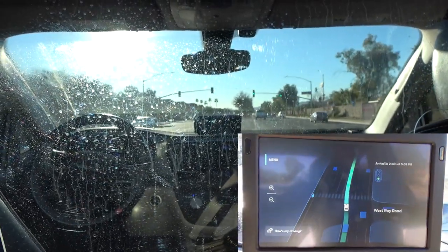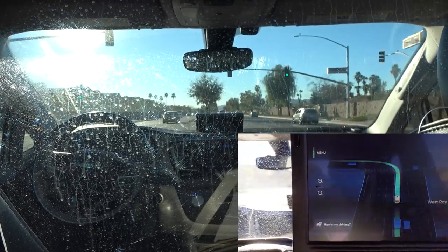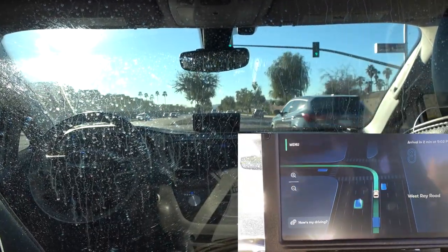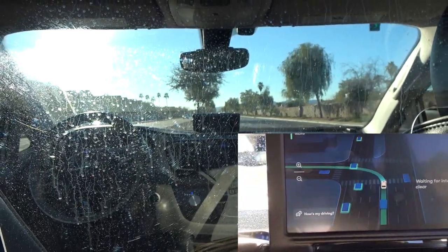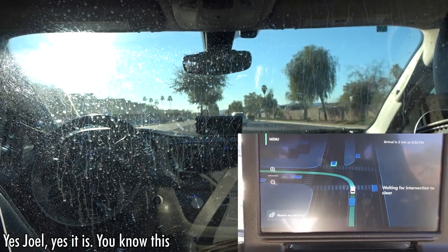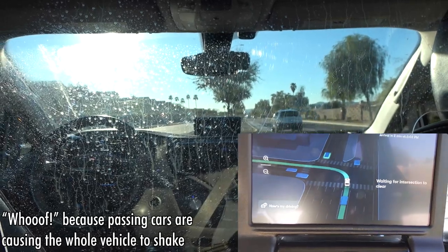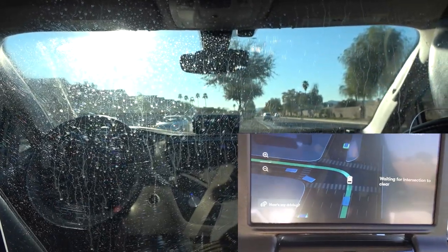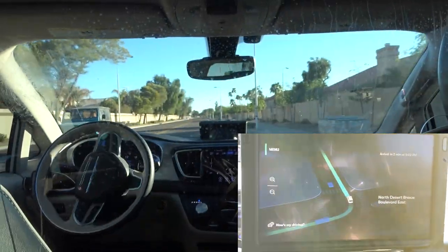Alright, here we go. Unprotected left for sure. Okay, with a median of, like, some trees in the way of the LiDAR. I don't know if it would actually be that long range, but... Right here. Whew! And... There we go. Nice and easy.